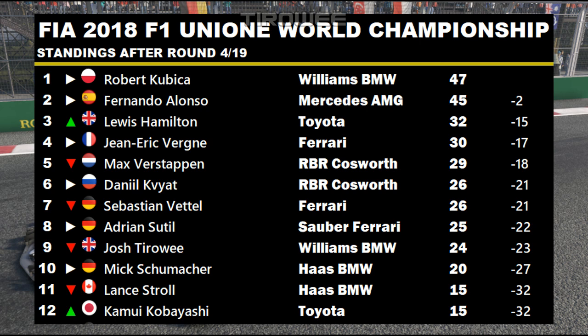But Jean-Eric Verne in 4th on 30 points, 1 point clear now of Max Verstappen, who drops down to 5th. Crucially though, as the lead Red Bull, only on 29 points, 3 points clear of teammate Daniel Kvyat, with Vettel dropping down now into 7th, also on 26 points. Soto remains on 8th, but he's only 1 point behind 5-time world champion Sebastian Vettel now, 25 points as the leader of the Saubers, and actually he's still 1 point clear of us now. We're in 9th, only on 24 points.